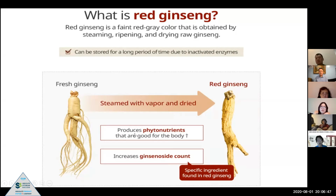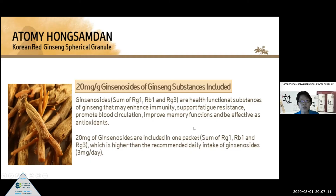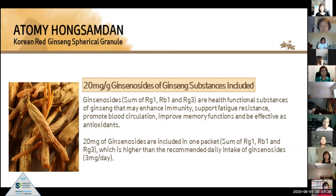In that process, the ginseng produces the phytonutrients that are good for the body. And among all those good phytonutrients, the ginsenoside is what most counts for this red ginseng. And that's why we are taking this red ginseng as a healthy functional food. The ginsenosides are functional aspects of the ginseng. It enhances immunity, supports fatigue resistance, promotes blood circulation, improves memory function, and it's also a good antioxidant. These are all clinically tested and proven by the FDA in Korea.